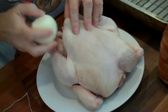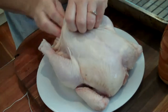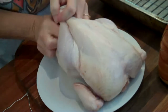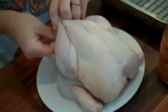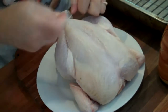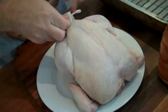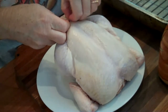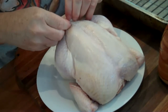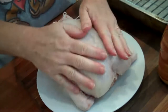All I do is I get an onion. I pull out any gooby bits if they're there, like if there's a neck or any giblets, and put the onion in there. I do tie the legs up just to hold everything in place. Just use a bit of kitchen string for that if you've got it. If you don't, it doesn't really matter. Nice little bow. I've got the oven preheating at 200 degrees Celsius. So that's all you need to do.